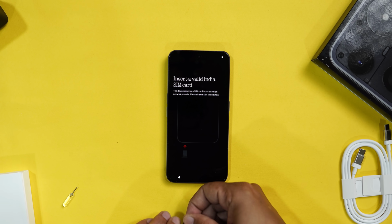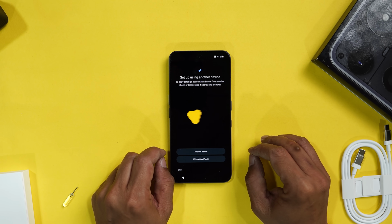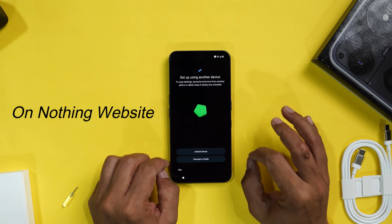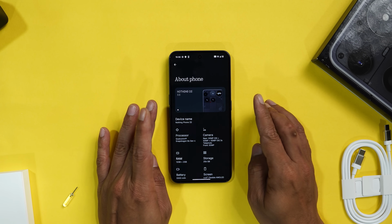I'll just insert my SIM card so that we complete the initial setup. If the device is not pre-activated, guys, it will show today's date. Because we have inserted the SIM, that means the device has been activated now. I'll skip everything. So now our device has been successfully booted up. You can see it is running Nothing OS 3.5.